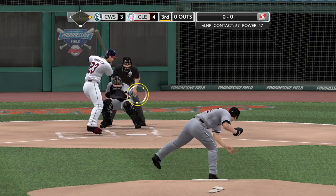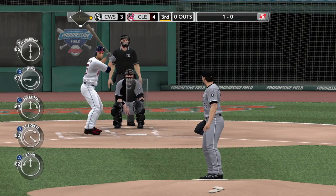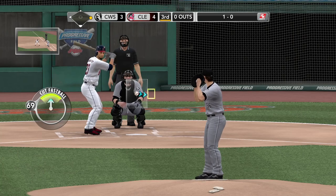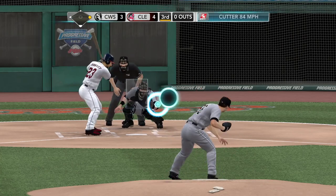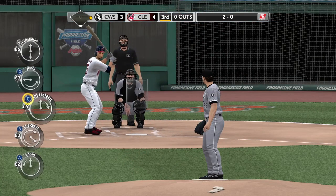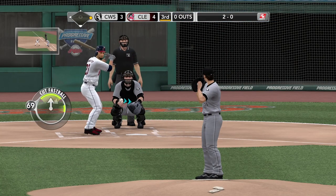Well, this whole staff seems to be in shutdown mode. And it doesn't matter if it's the starter, the reliever, or the closer. These guys are all getting the job done. It makes it so much easier on your offense when you know you don't have to score 8 to 10 runs to win a game.